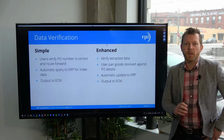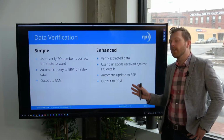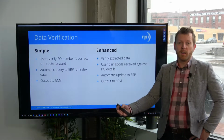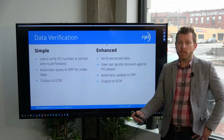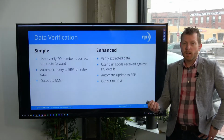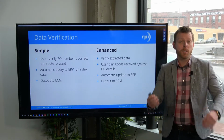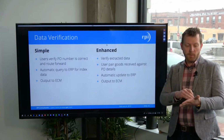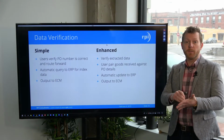With an enhanced solution, you can incorporate, and so that earlier slide where it shows a computer where someone's sitting down and pairing, we can incorporate that within Kofax TotalAgility. So this would be similar to purchase order line pairing for invoice processing. So we would pull information, we'd pull the purchase order information, we'd extract that off the document, and we'd also pull the details from that packing slip itself to say, hey, I received this, I received this, I received this.